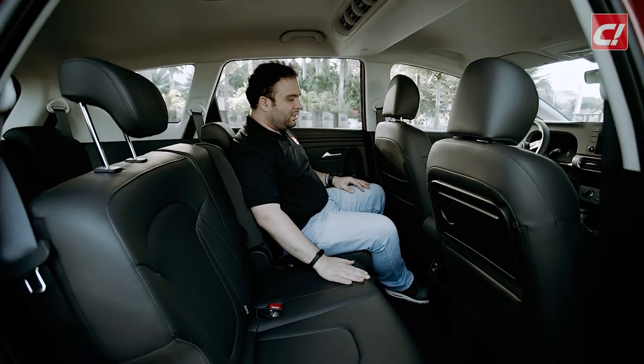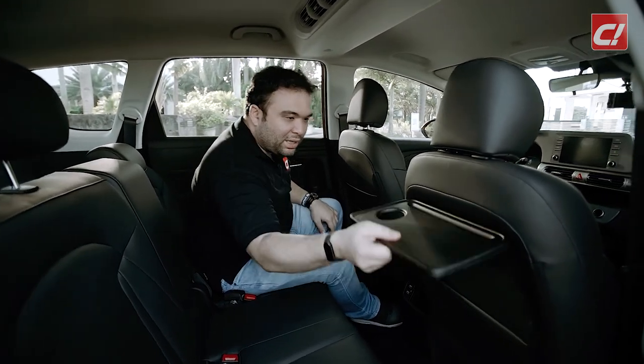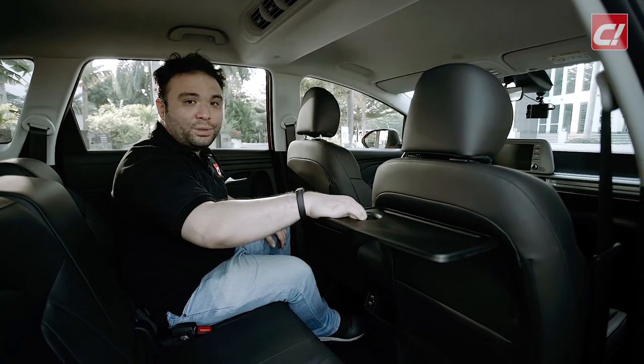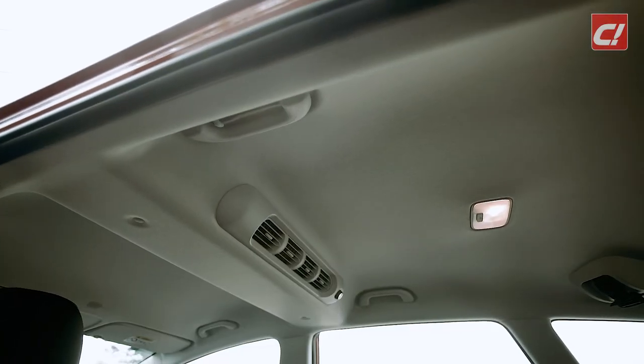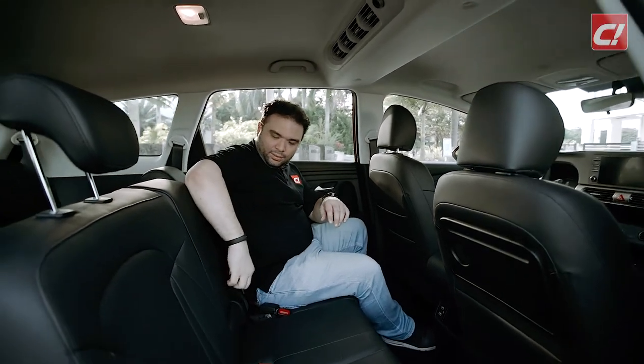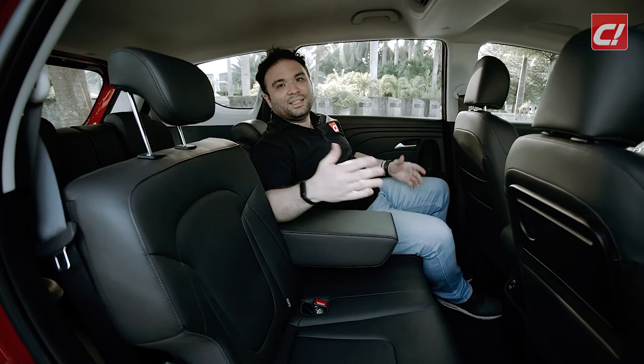The seats are actually really nice. The top of the line variant has a pop-up table that you can use. You can put your laptop in here, you can eat your lunch, you can put your drink. Aircon vents up here with their own controls. And for that added touch of luxury, armrests. How do you beat that?